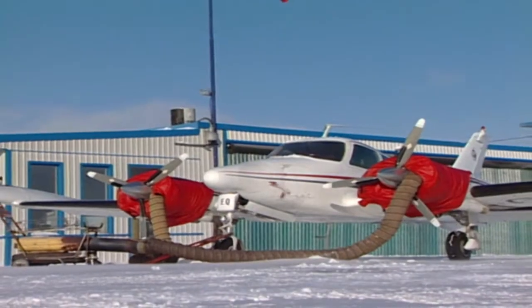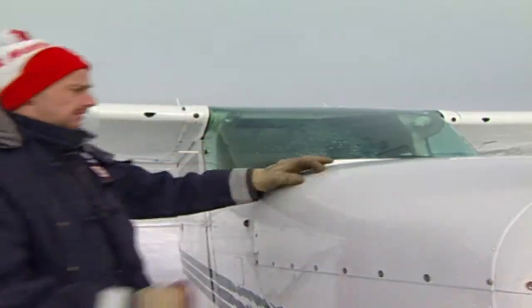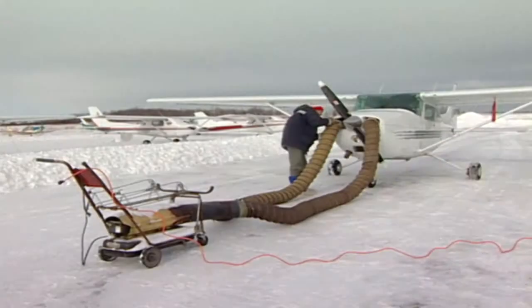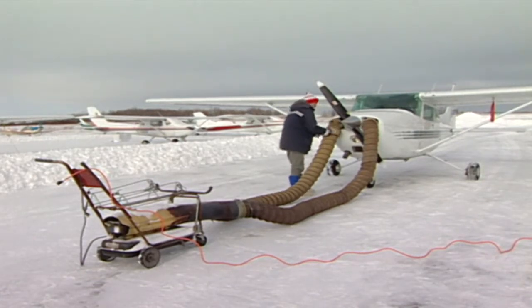Taking care of your aircraft during the winter months requires special attention on the ground. For example, when overnight temperatures drop to below zero, oil can become too thick for the pump to circulate it. So before starting, the first thing you should do is to preheat your engine to warm the oil and allow it to circulate freely and reduce wear and tear on your engine.